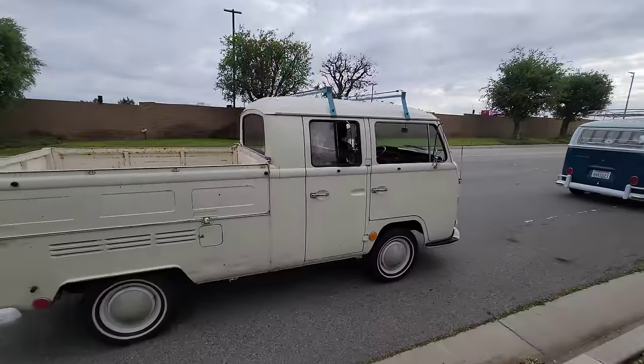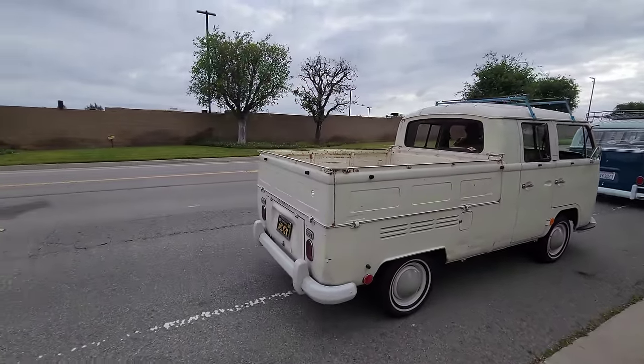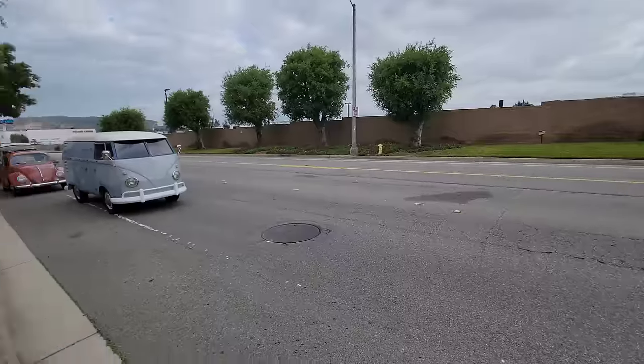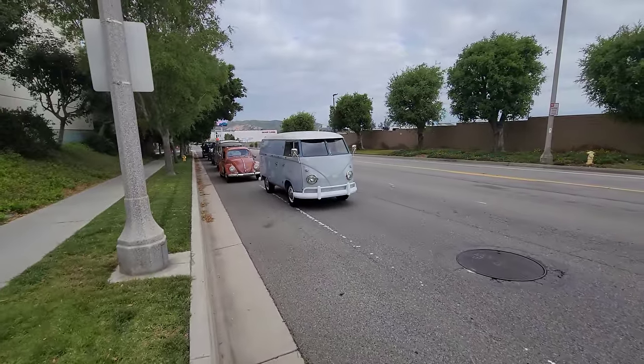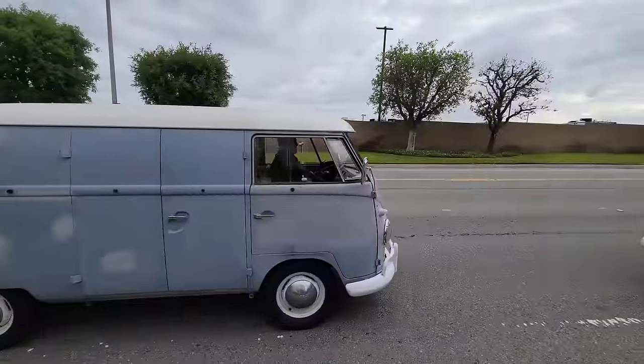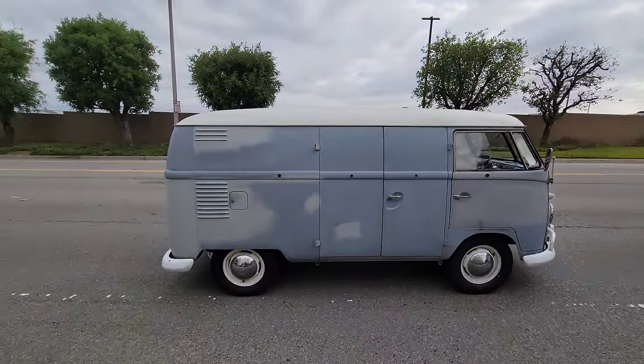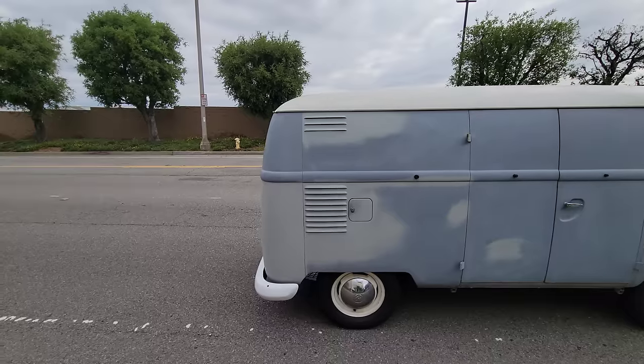Double cab bay. These are cool too. I mean, I don't think we got these here either. Not very often. Probably came on the boat from other places, or maybe from Mexico. It could have been. Panel bus.